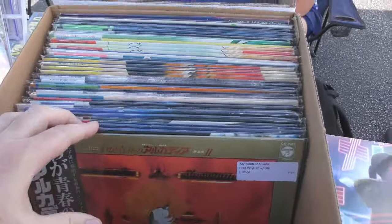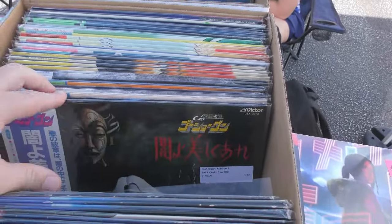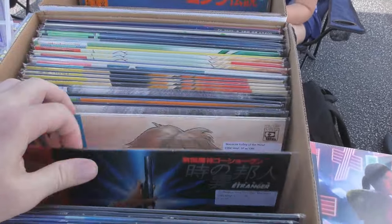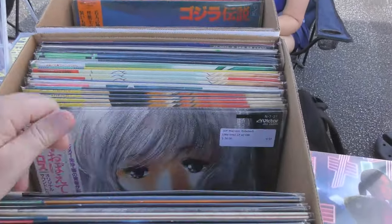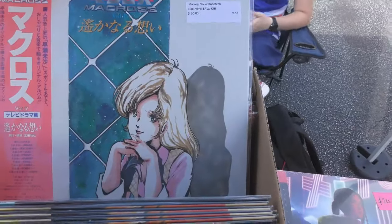Some of these have some great symphonic music. And you rarely see these, and in this kind of condition either. The condition on these is just fantastic. That new one is kind of cool. I don't know what everything is, obviously, but a lot of this I do recognize. They're doing a good job. I wanted to share that.